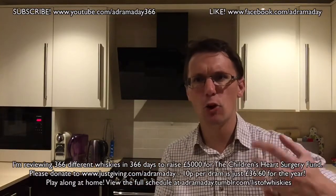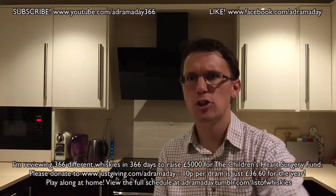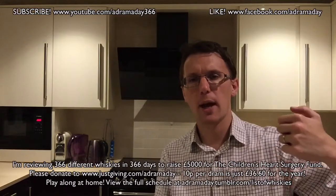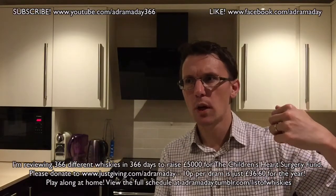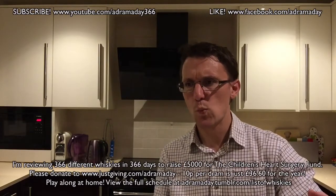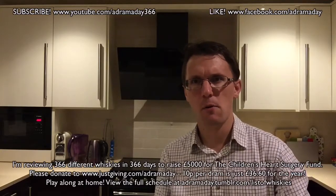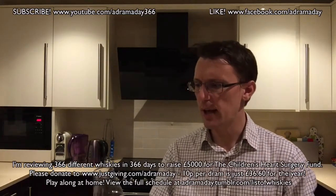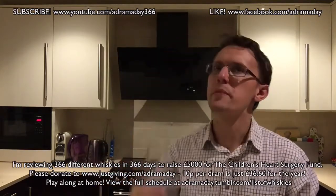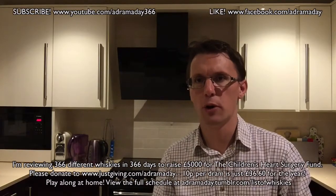There's a lovely combination of malty, fudgy, toffee, caramel, and then gentle smoke and very, very soft pepper. And there's a lovely fruitiness to it as well, sort of raisiny. Oh, it's brilliant. It's absolutely fantastic. That is an absolute corker.